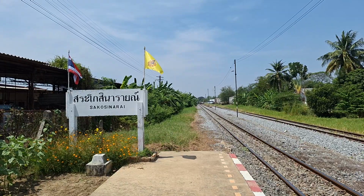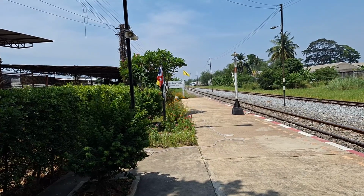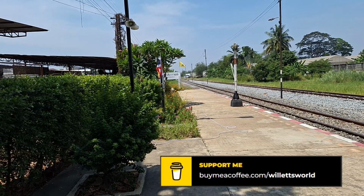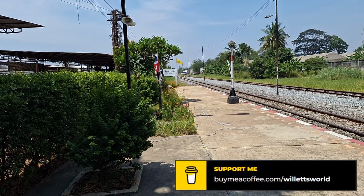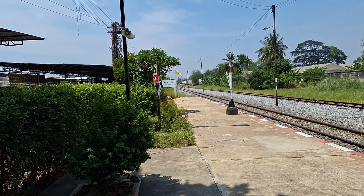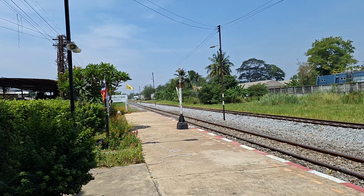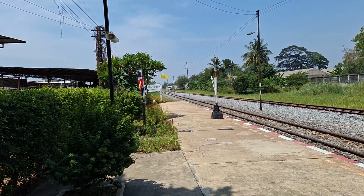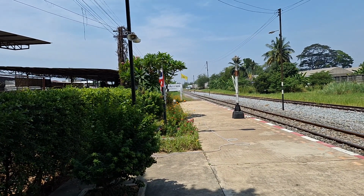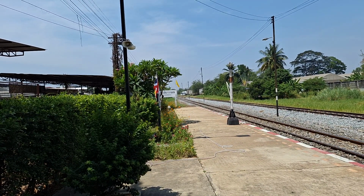But I forgot to mention earlier, there's actually 29 stations between where we just were and Nam Tok altogether on the Death Railway currently. But only a handful of those stations are proper stations, like this one with a proper station building, dual tracking, so they've got a passing loop. Most of them are halts, so they've just got one simple structure which provides some shade and shelter. And no doubt I'll show you one example as we're going along up the line.